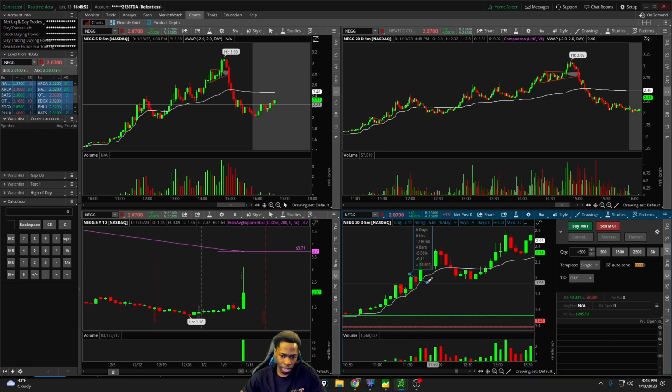Bit of a 3-bar play on the 5. And then again, right here with better volume. Bottoming wick. A bit of a longer pullback here, but lovely double bottom around 16. I was in on this trade, sold too soon. Gotta hold some of these trades longer.